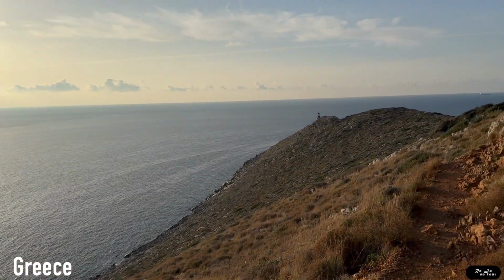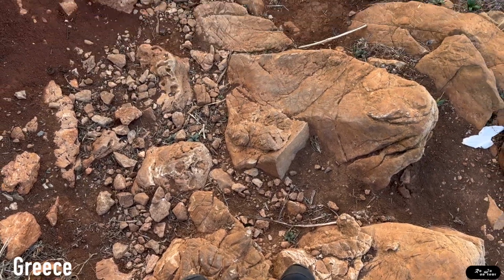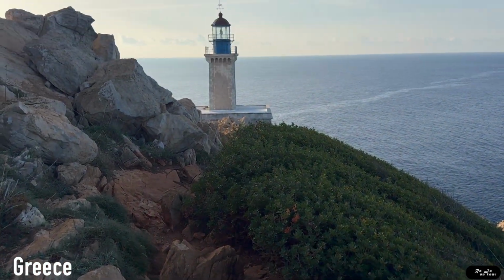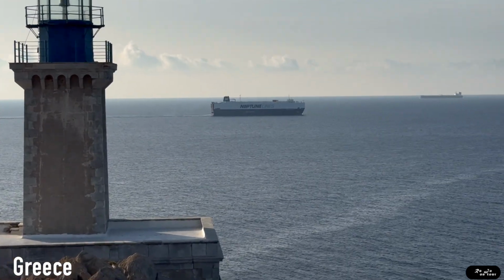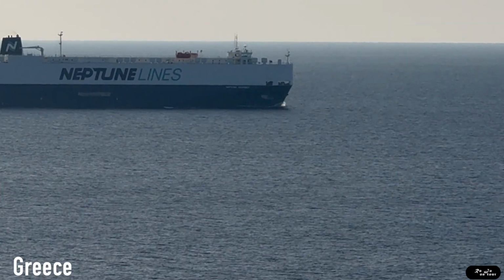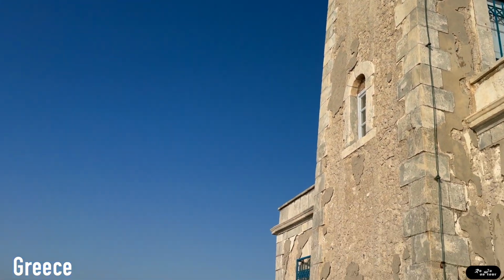After a walk over the dry and particularly bare cape, we arrived at a lighthouse from 1822 with a magnificent view all around. We were here at the southernmost point of the Mani and thus of the entire European mainland. This point is also called Cape Matapan.